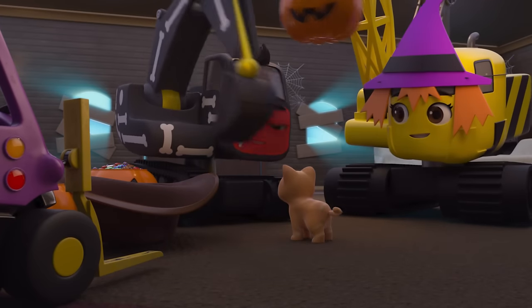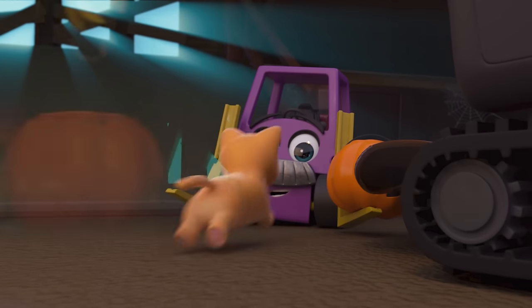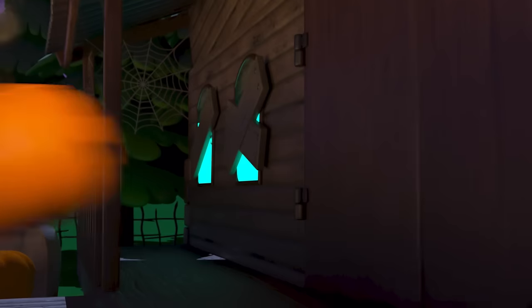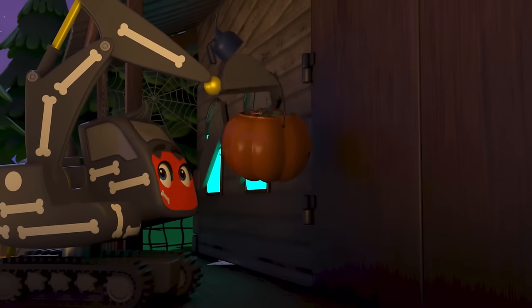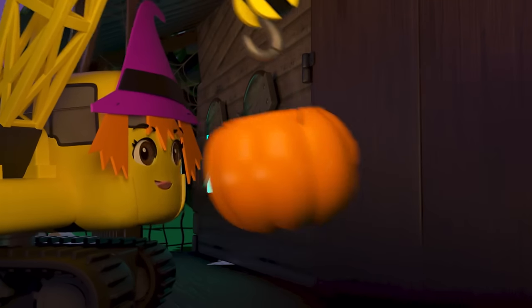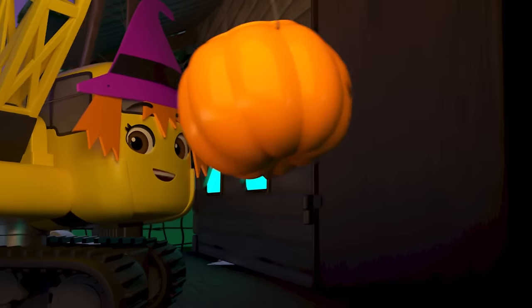This house isn't haunted after all. Oh, Kitten, you're so cheeky. Before they go, it's time to fix that creaky door. Digley is oiling it to stop it from creaking. And the creak is gone. That's much better.